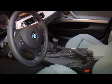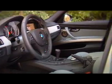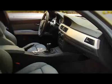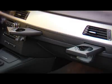The sport seats are amazingly supportive and comfortable. The dash is built with the finest materials and put together with loving care. The iDrive, which is called M-Drive in this car, is thankfully optional. I do like the fact that satellite radio and iPod interface are available as an option on all 3 series.